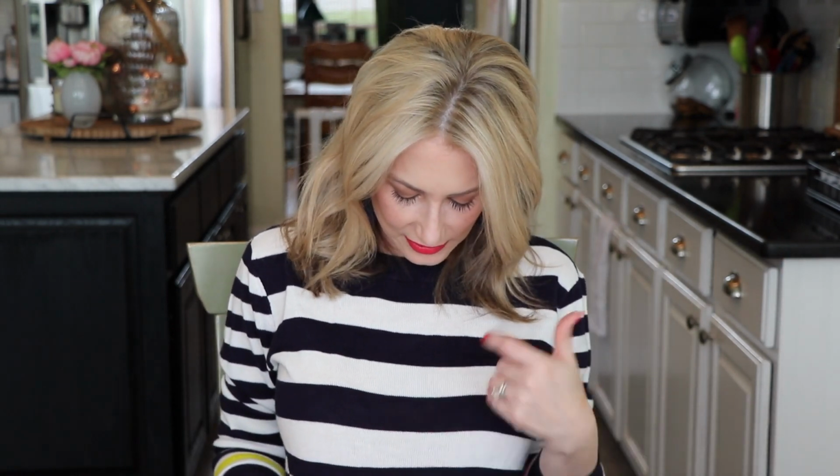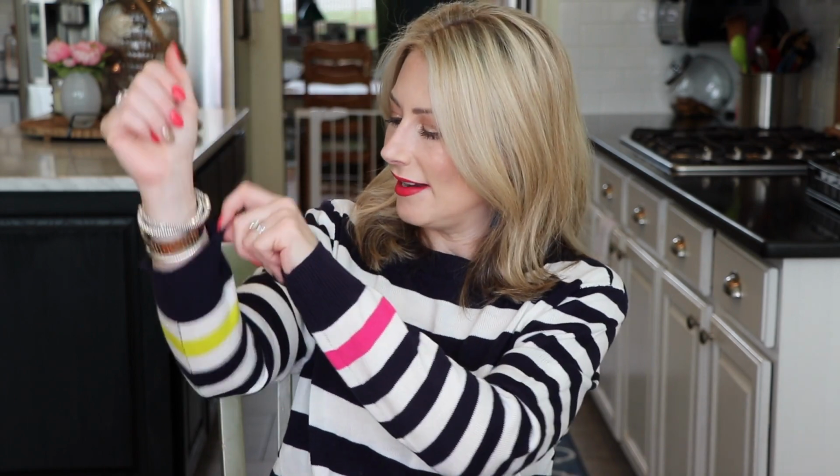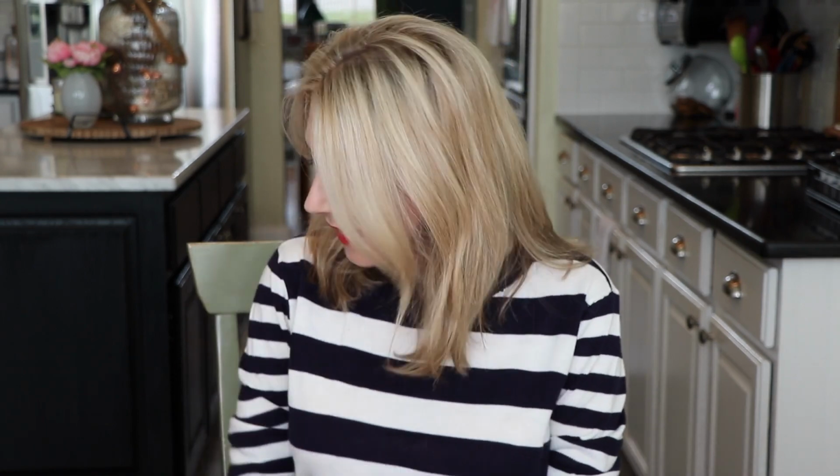But it's just fun. It's comfortable. And it's the navy and white stripe. There is a version that's a light gray and white stripe. This part is just fun. There's a hot pink stripe. There's a bright yellowy, neon greeny kind of stripe here. I like how it drapes. I like how it feels. I'm wearing it in a size small. Love the price point.